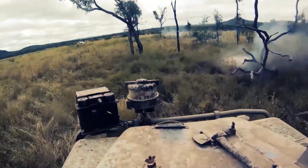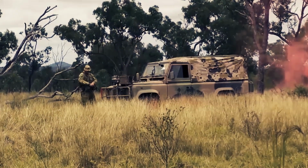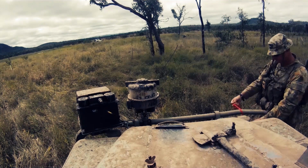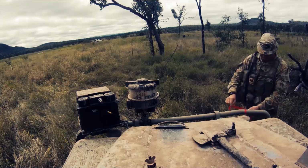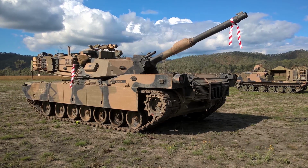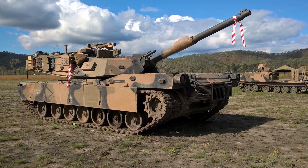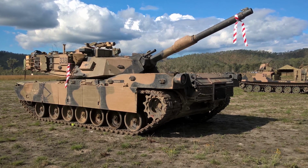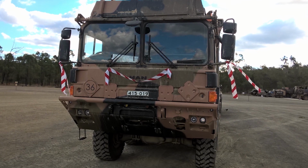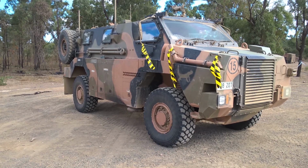Destroyed vehicles and equipment will be identified with red smoke, or OTs will tie red and white striped tape to the front, rear, sides and turrets. AFV will also face their turrets rearward and raise their barrel to indicate their vehicle has been destroyed, is out of the battle, and/or is travelling to the personnel and equipment collection and holding area, or PECHA.